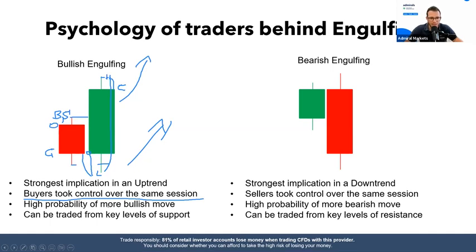It has a high probability to give us a bullish move, as we just said. And this can also be traded from key levels, from hard levels, strong levels of support. As a rule of thumb, we don't trade, let's say we are on resistance here, we don't trade in general the bullish candles from resistance onwards.